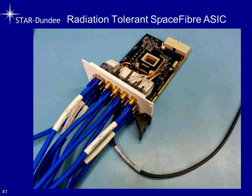This is an ASIC we developed, which is radiation tolerant. It's based on operation with a parallel interface to SpaceFibre, but also SpaceWire to SpaceFibre bridging. And what we've got here is a large number of SpaceWire interfaces running over the single SpaceFibre cable. So there's 11 SpaceWire interfaces running over this single SpaceFibre cable. So you can immediately see the cable mass saving you can get with SpaceFibre if you need it.